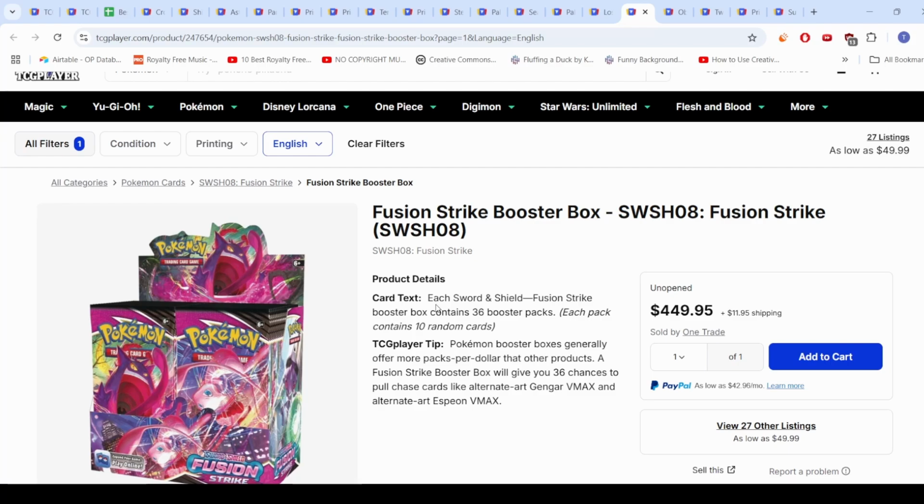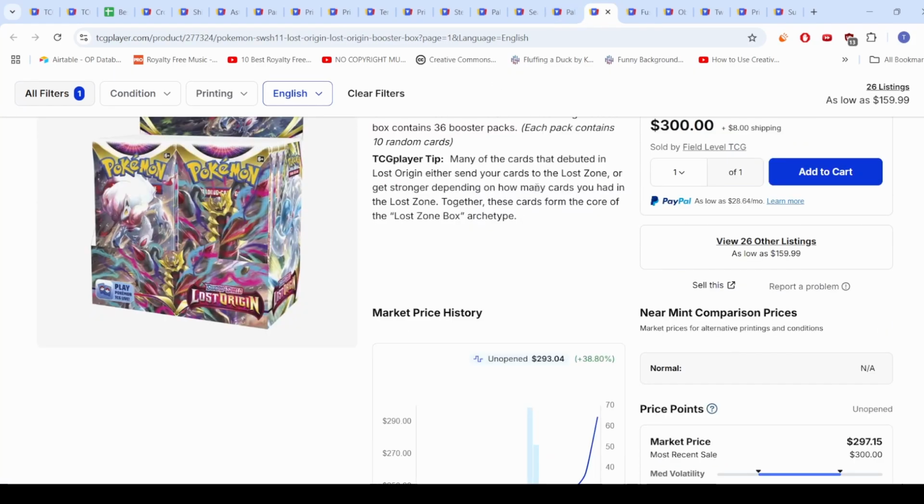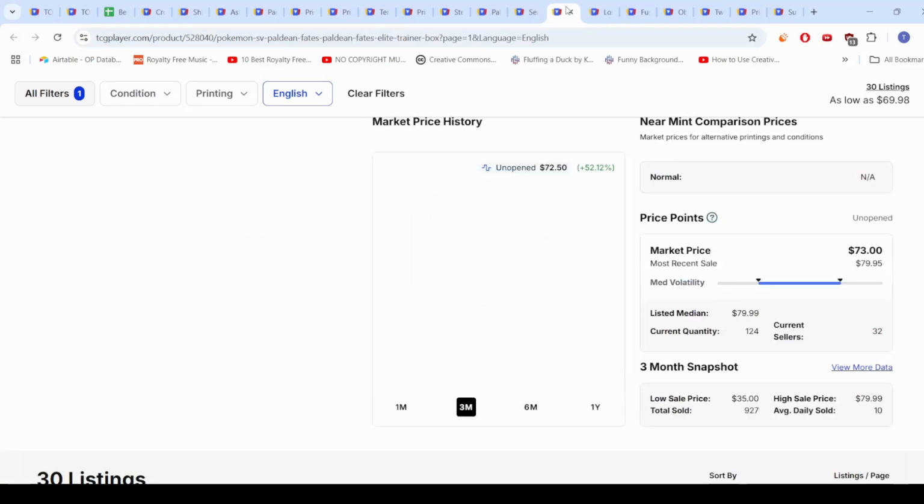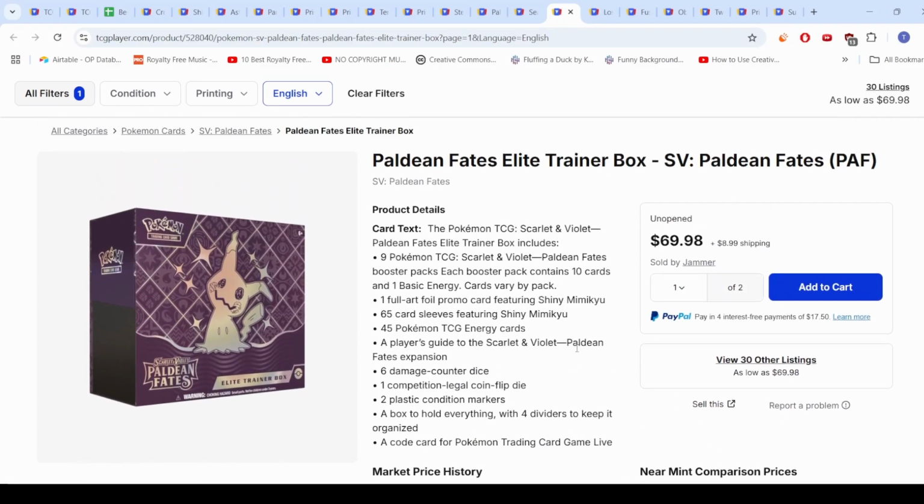So Fusion Strike is very hyped right now. Lost Origin is not quite the same as Fusion Strike. The price is going up, but the quantity is kind of doubling over. There's a little bit of, we're not sure, and then okay, we'll give you like $20 every few days. This is Paldean Fates.